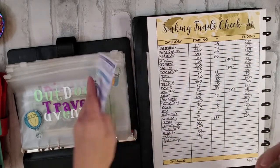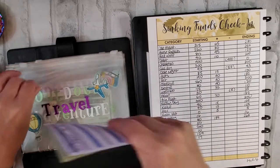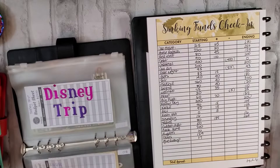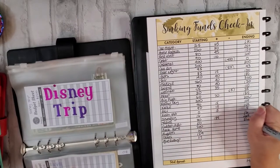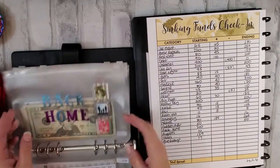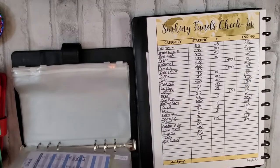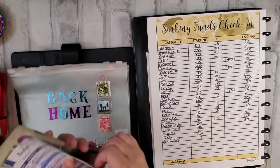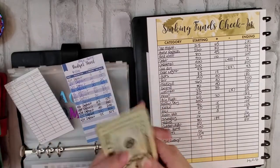I think it would be fun for her. Nice change of pace, but we'll see. I told her to let me know. She gets to decide. Outdoor adventures, I haven't added to in a bit, so that's going to stay the same. Nothing for Disney. And then back home, yes, indeed. Started with 200.